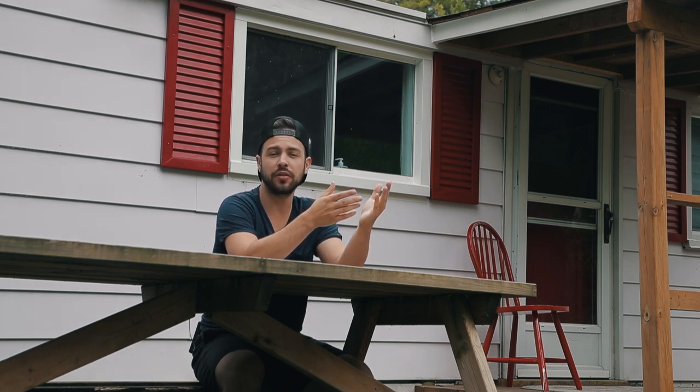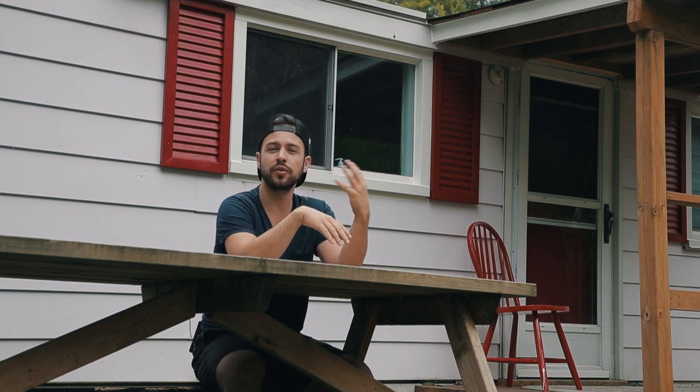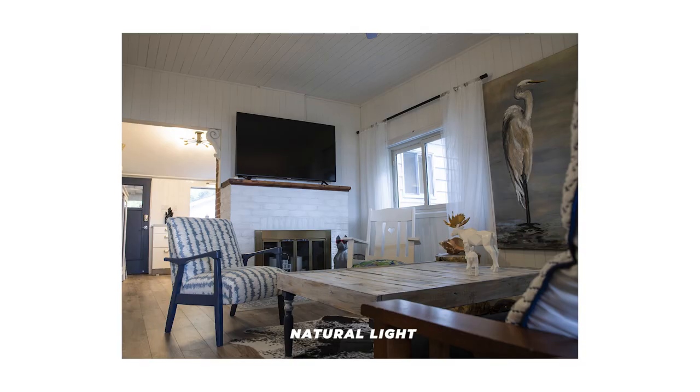Now, if it's available to you, I suggest bringing a small light, nothing crazy, but just use that to light darker areas of a room, or perhaps even make a different lighting setup to make the shot more dynamic. Here's some examples of that.